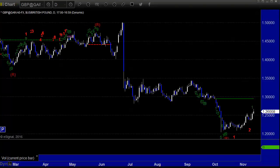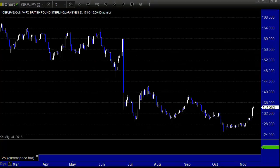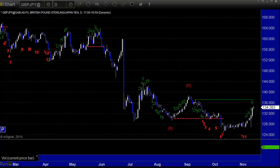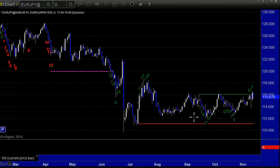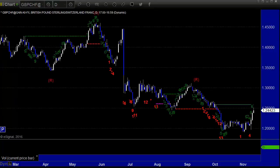Pound dollar starts to climb back up post-election here in the U.S., as everybody goes, maybe we weren't so bad after all over here. Aussie dollar retreating. Pound yen heading back up. Never got to the 13 buy signal quite on the pound yen. Euro yen, now that's a breakout over the last 2 months. That's interesting. A break of the highs of the week could be very interesting on the euro yen. We're going to look at that actually. Maybe we'll trade that this week.